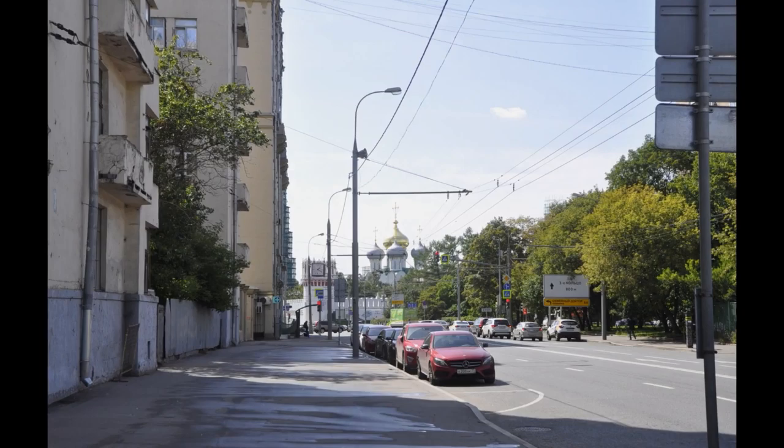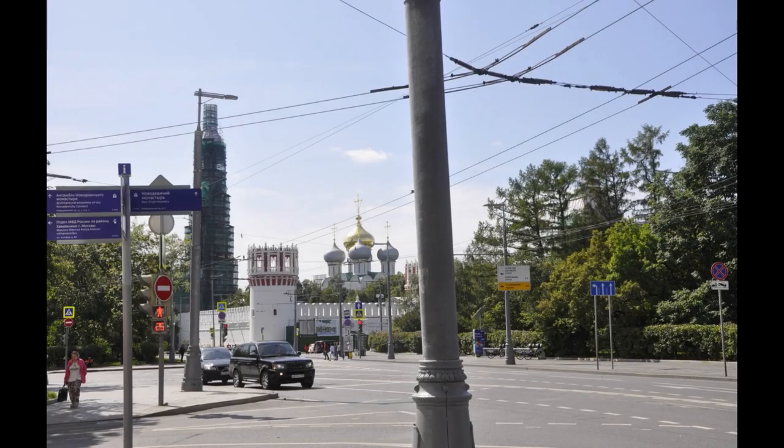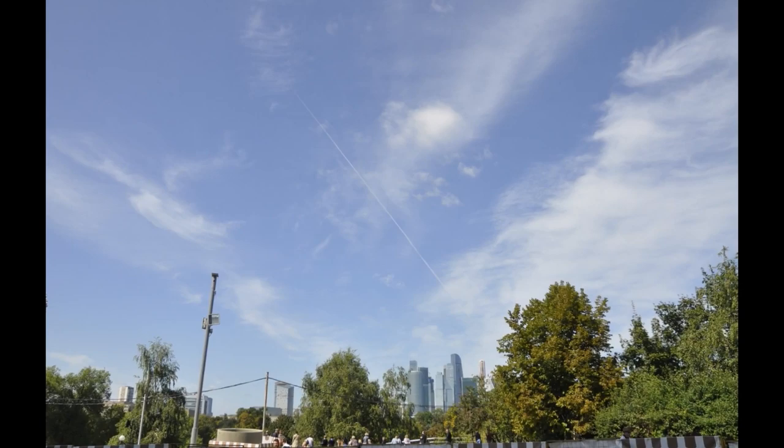So as I'm walking towards this Novodevichiy monastery, I should film some evidence here. Maybe it's not yet hidden.